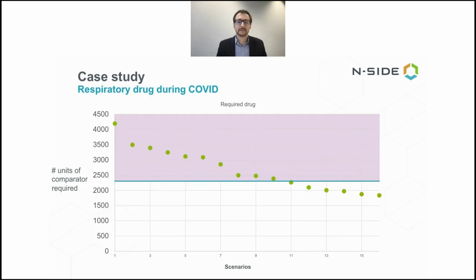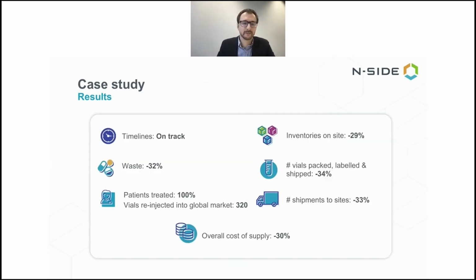The conclusion was quite positive because by doing that, we were able to keep the timelines on track. So the trial happened as planned. They didn't have to slow down recruitment, even though they had to choose not to go into certain countries they wanted to go to initially. Drug waste was down by 32% on both the comparator and the active. All patients were treated, no problems.